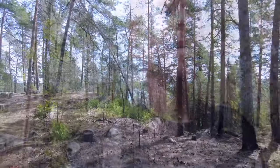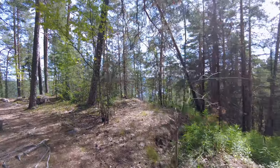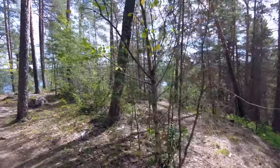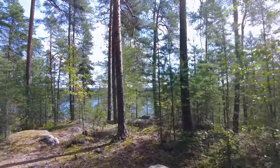Kind of climbing. I think now we are coming to the top. But this is like one-sided. Maybe, I don't know how steep the other side is. Yeah, now I understand. The top of this hill is flat. So this is a good place to make some settlements and defending here. Okay. Yeah. Very nice view.